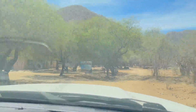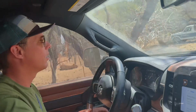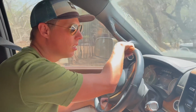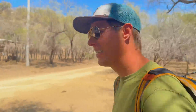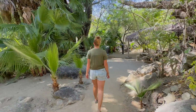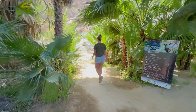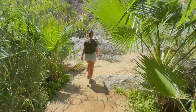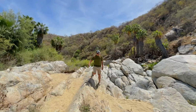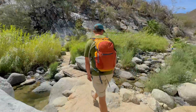I guess you just park anywhere, right? Hello, cows. Where do you pay? I assume at that building, but you just drove right past it. Cow. I won't get too close. These bells. There's a little bridge.